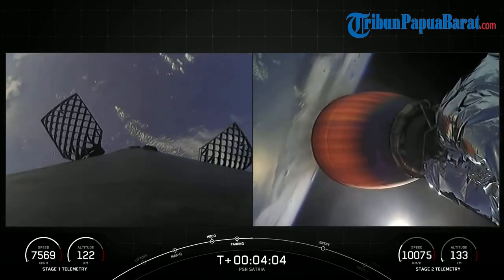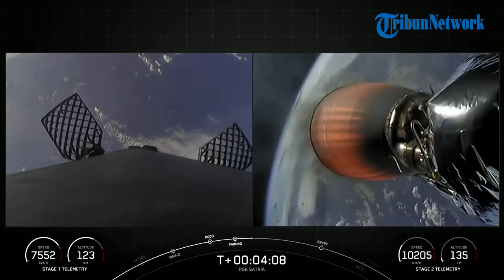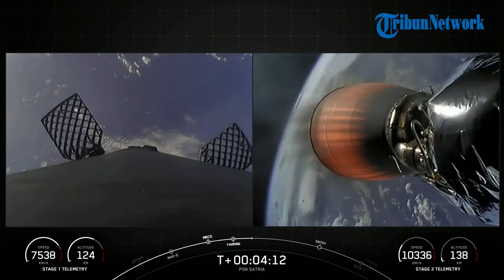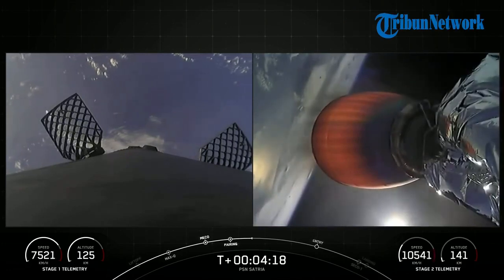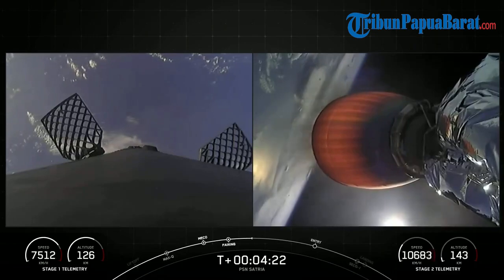In order to complete today's landing, the first stage has 2 more burns left. Next up will be the entry burn, where 3 of the Merlin engines on the first stage will reignite, and this will help slow down the F9 first stage as it re-enters the upper part of the Earth's atmosphere. That entry burn should start in about 2-ish minutes from now and will last about 20 seconds.